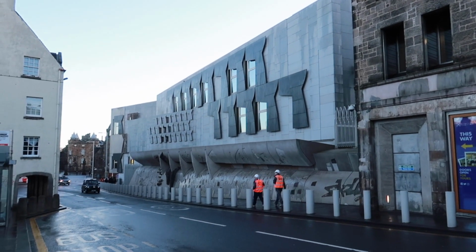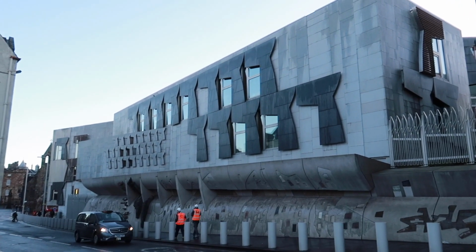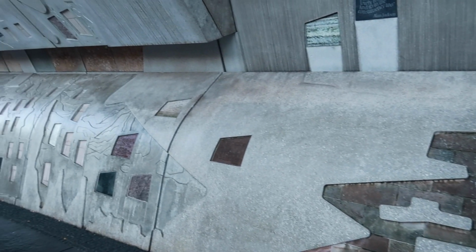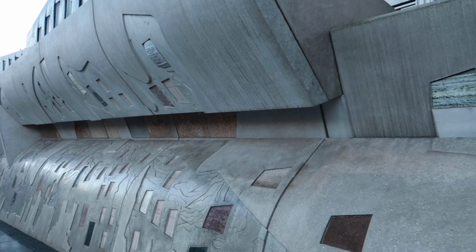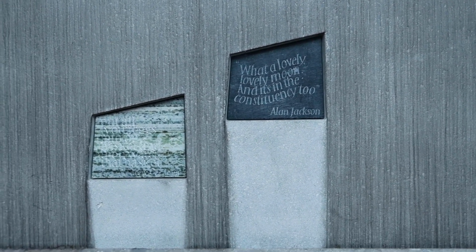So we're just at the Scottish Parliament now. I'm not too sure about this building. I don't like the sort of window things, but what do you guys think? We'd learnt a wee bit about these designs on the bus the other day. I think they're all done by artists from either Edinburgh or Scotland. Just going to show you a wee close-up of all the writing and some of the designs on this.